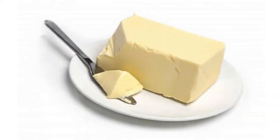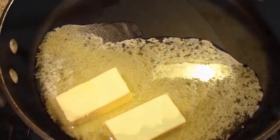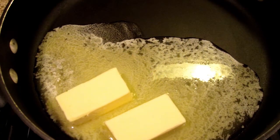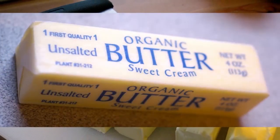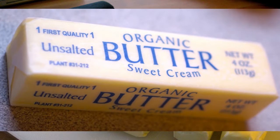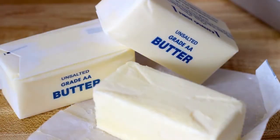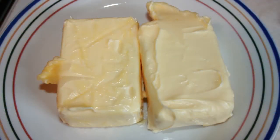Butter is generally used as a spread and condiment, as well as in cooking applications such as baking, sauce making and pan frying. There are several types of butter, but sweet cream butter, which is made from pasteurized cream, is the most common type used. Butter remains solid when refrigerated, but softens to a spreadable consistency at room temperature.